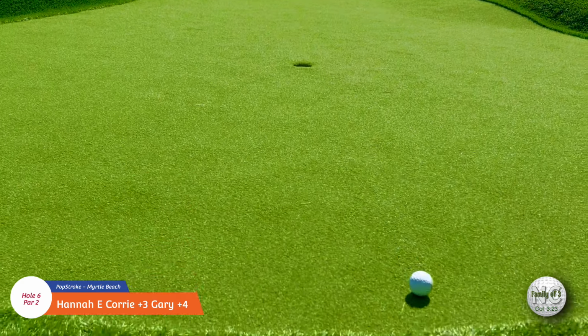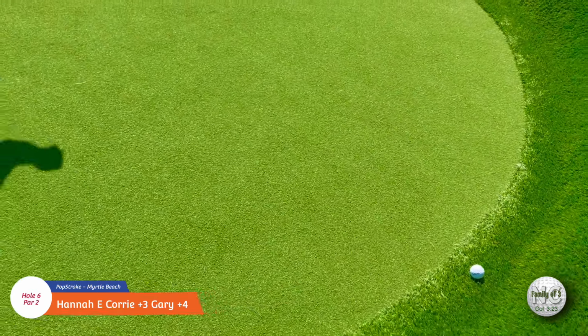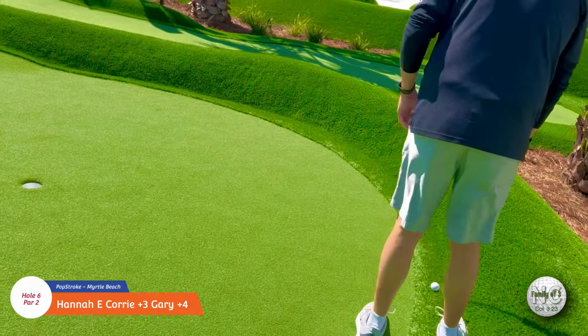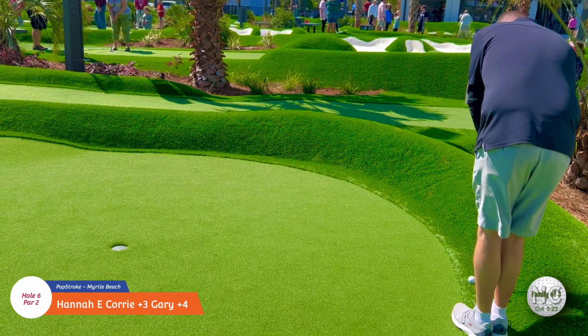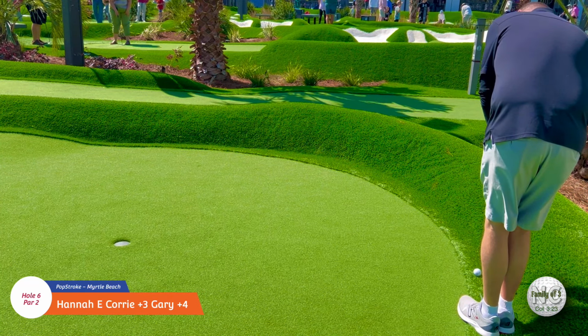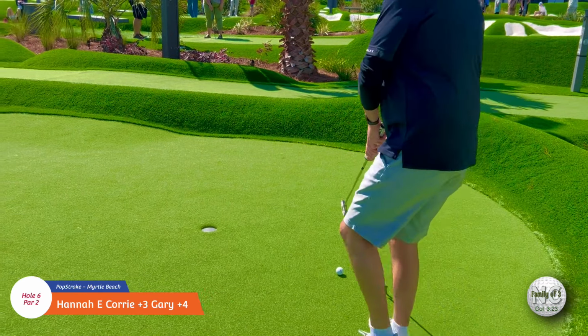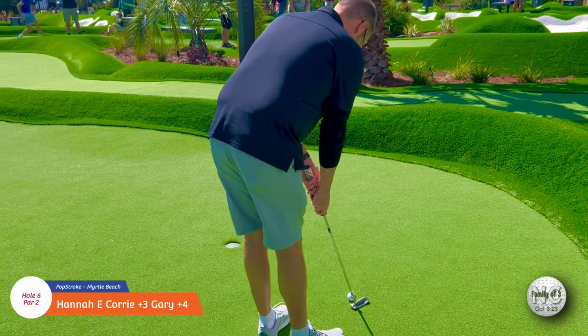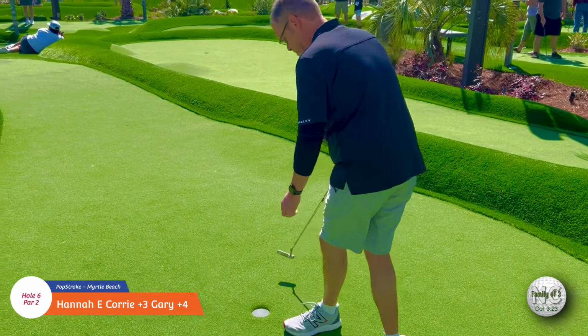Oh, that was close. A little bit of room so I can get my putter in there. I didn't hit it. Yep, it's hard to hit it off of the side rough there. Another 3.